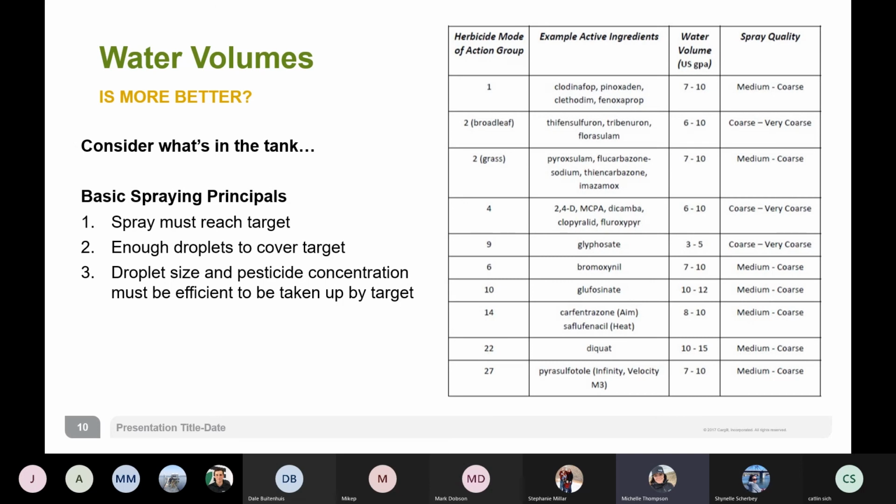From the chart here, you can see that 7-gallon is a good range, and going with some coarser nozzles might be the way to go. Then you're making sure that you're getting droplets right down to the ground and hitting those smaller targets, versus when you're going in-crop and trying to get just that top broadleaf. So there's a lot to consider.